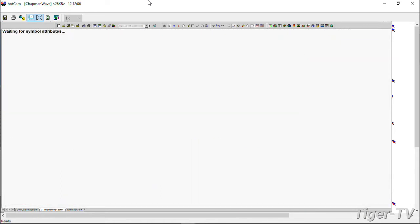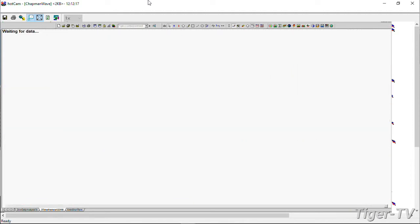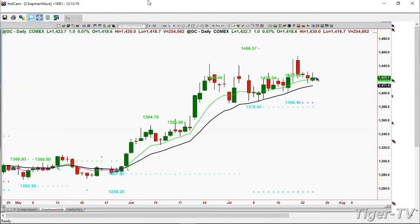What about Goldman Sachs? Goldman Sachs today is up 0.85 cents, bumping into resistance here. But look at this nice move, walking that 9-period exponential moving average. Look at gold. Gold is finally saying, hey, I'm walking this, but I'm really starting to skip the 9. I'm going down to the 14-period moving average.